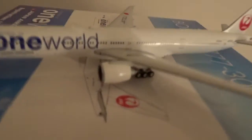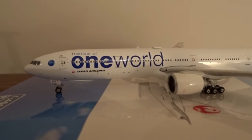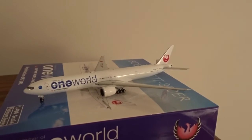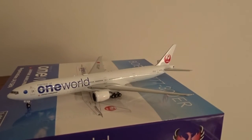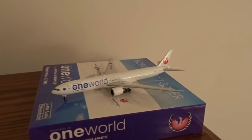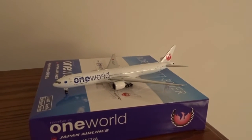Got the wing exits, as you can see. There's that GE90 as well. Again, as you can see, this livery is pretty blank. Having this livery without the One World logo is probably going to be even more blank. Just looking at it from here, though, it does look like a pretty nice aircraft. Just in general, though, this is probably one of the more blank liveries out there.